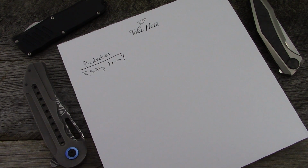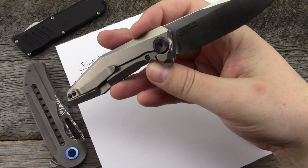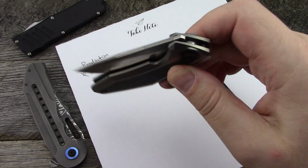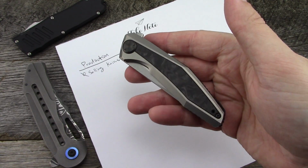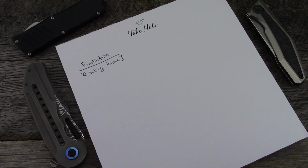Now again, if there's something you really want that you tried at the show, some of the major retailers like Blade HQ, GP Knives, DLT Trading, etc., have booths at the show, and most of the time they're there to sell knives. So you might handle something at the ZT booth, you fall in love, like the 0470, you might decide you absolutely have to have one. ZT's not selling any at the show. You walk over to the Blade HQ booth and they have these for sale. So again, preparation is key. Find out ahead of time, that way you're not disappointed.